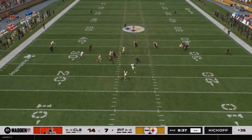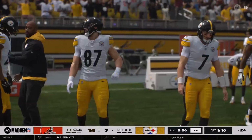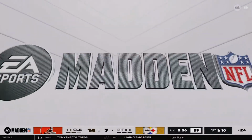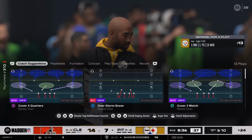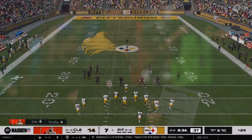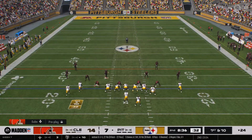Davis now to return it. He's across the 20, taken down just shy of the 25. The Steelers offense make their way out to take over once more. They have been one of the better teams in terms of throwing the football this year, and the numbers bear that out, and they have come out of the gates hot in this one.